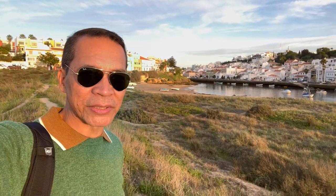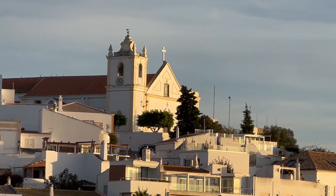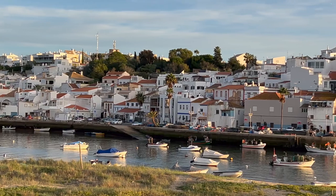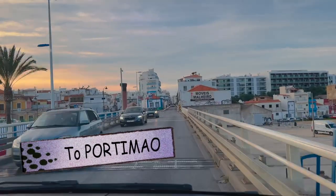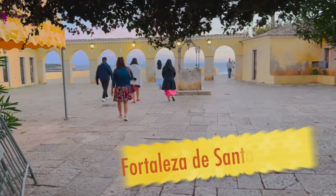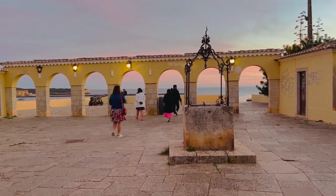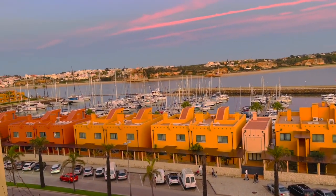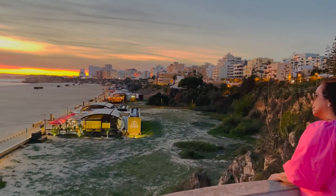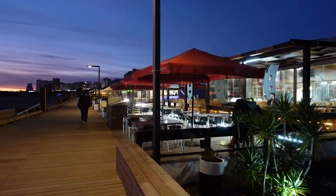This is the best spot to watch the sunset here in Ferragudo. And look at that light reflecting on the buildings, that golden hue. So beautiful. This is so nice. I love walking on this boardwalk. There's so much to see, right?